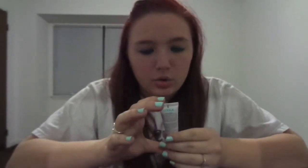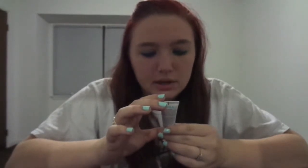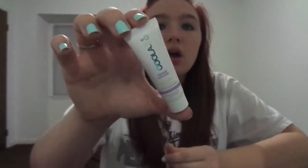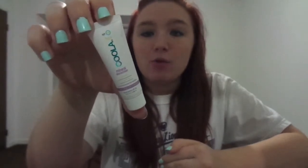And this one is the Kula Mineral Sunscreen Matte Tint and Environmental Protection. This is a natural BB cream with SPF of 30. I've tried BB cream before. I did not like it. I will give this one a try because I did get this in my Birchbox. This was, I don't know how many months ago. I've had this for a while. So I will try both of these. If not this week, definitely next week.